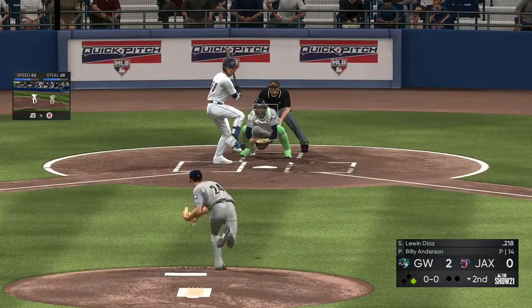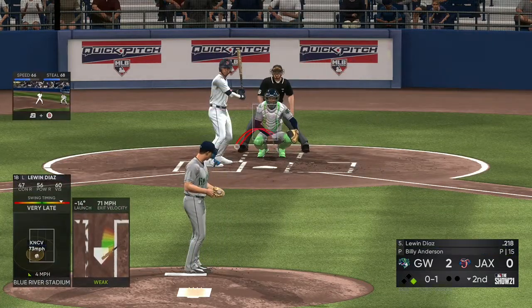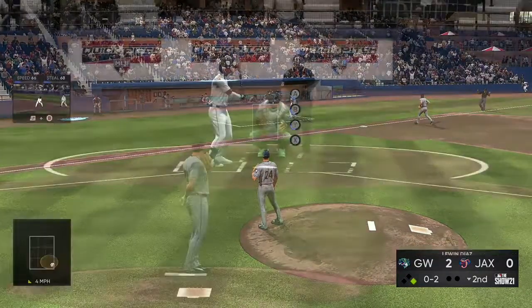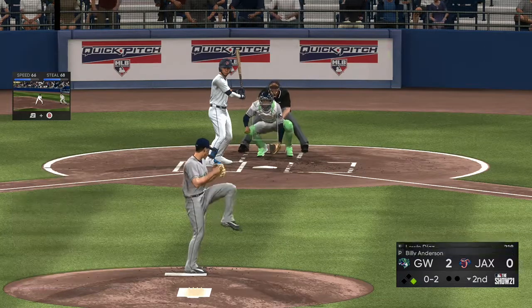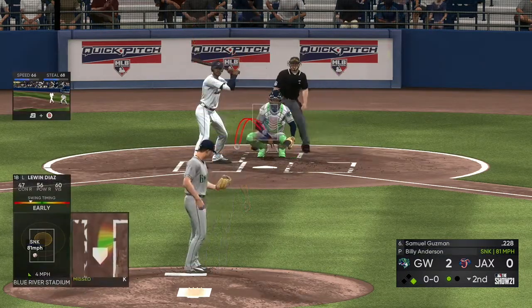To the plate now, Lewin Diaz. As he'll go after the first pitch and bounce it into foul territory. And he's a guy looking to break out in a big way. Hasn't been getting the results he or his club have been hoping for. And a good sinker there gets him swinging for the first out.